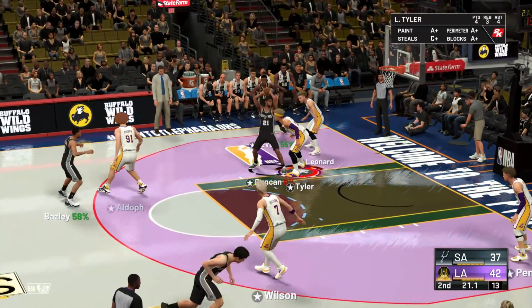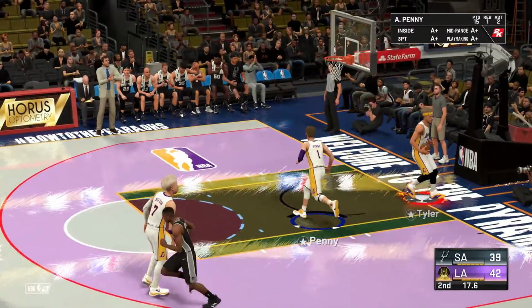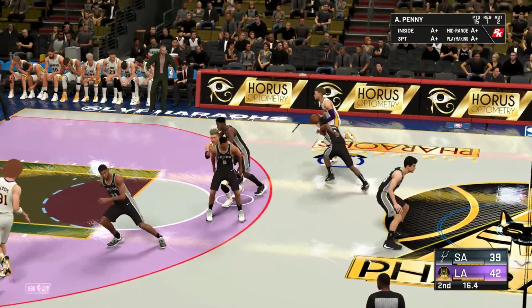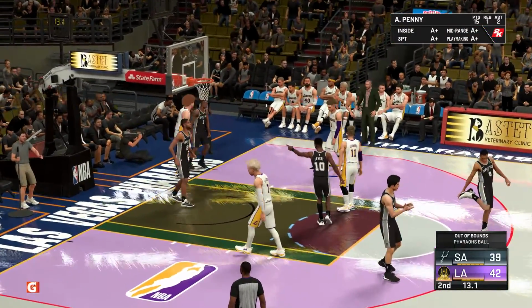Pass to Duncan. And the shot goes in. Duncan's got 4 this quarter. And Duncan just superb when he gets in close to the basket. Has a number of moves to choose from and that soft, delicate touch near the rim.